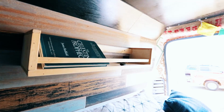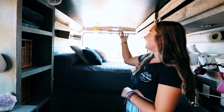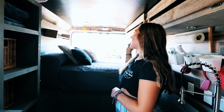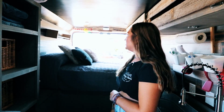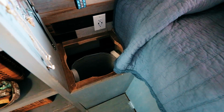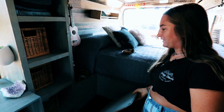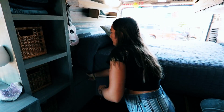So I have this bookshelf that I added recently. It's kind of funny because it's totally slanted, but we put a little bar on it so things don't fall out. But yeah, you can put your phone up there or whatever. It's just easy to have for books and knickknacks and things like that. And then I also have this hamper section that way my clothes are out of the way, and it doubles as the bedside table.